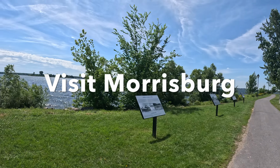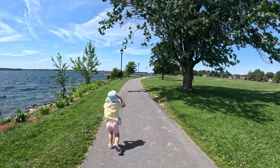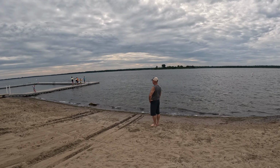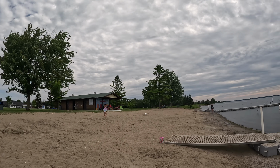Just an hour south of Ottawa is the town of Morrisburg, located right on the St. Lawrence River. Here, find a shallow beach, a playground, a splash pad, and relaxation. There is something serene about getting out of the city and appreciating the small town feel.